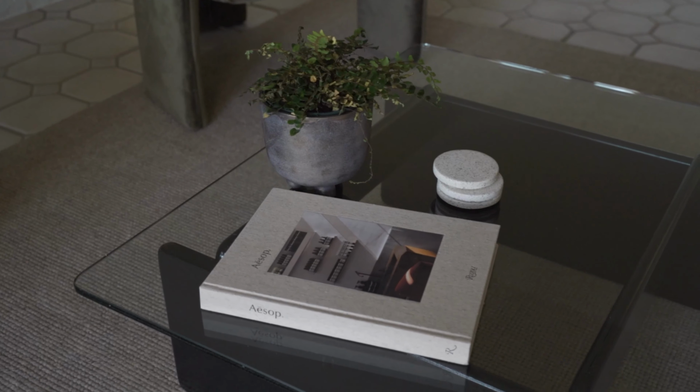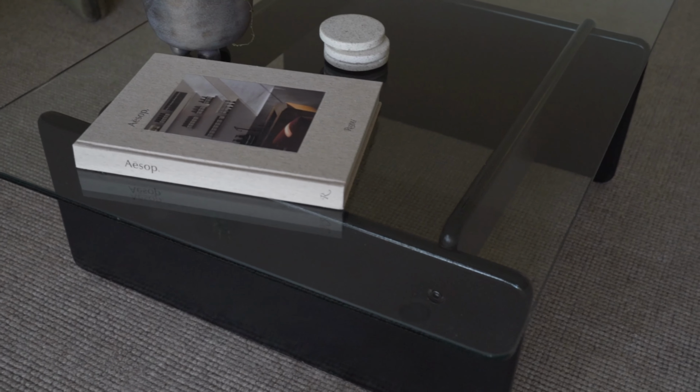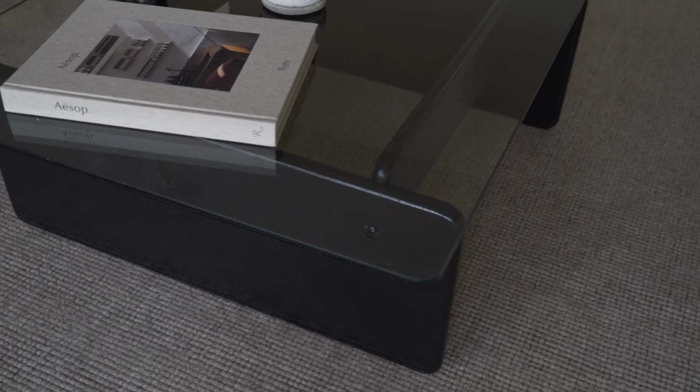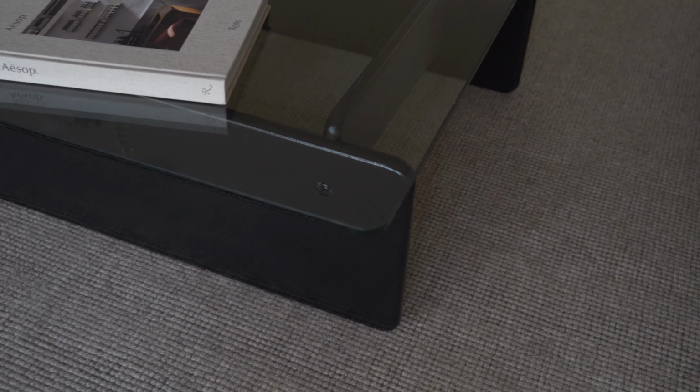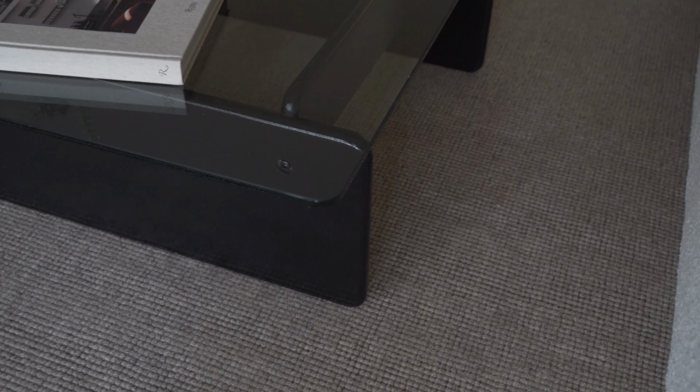The coffee table was a great little score off Facebook Marketplace. It was the perfect dimensions to give a really airy feel. I'm loving having that glass where you can see through. And then the base just happened to work out.